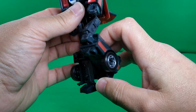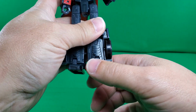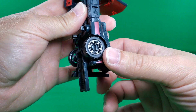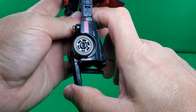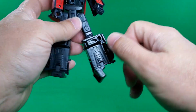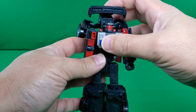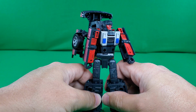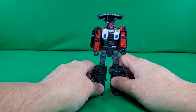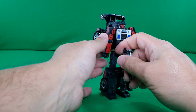Approximately a 90 degree bend there at the knee. And on the foot, due to transformation, he does have tilt forward that far. You might could do something pose-wise with that, I don't know. And of course, he does have rocker, not quite 90 degrees worth. And that, my friends, is why the transformation portion is the comedy portion.